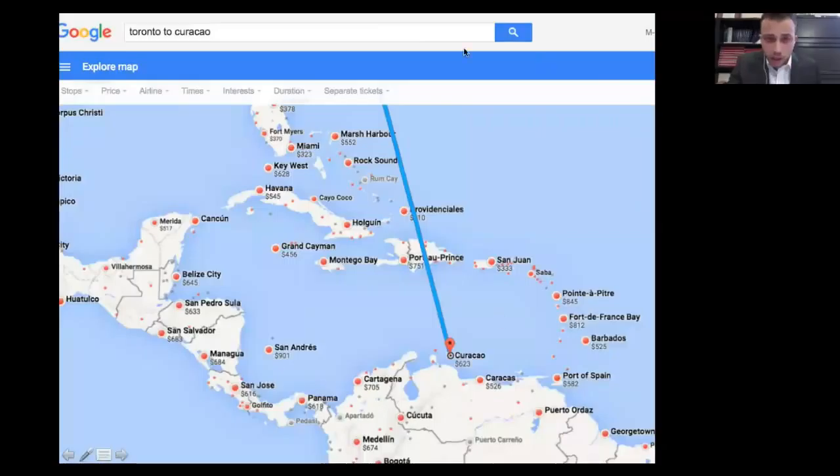So here I took a little screenshot of a Google search for round trips from Toronto to Carousel. As you can see, Carousel is a little island just off Venezuela on the bottom here. If you compare it to Havana in Cuba, the trip to Havana is $545. It's much cheaper for the Dominican Republic as well, and for Barbados. And that stems from a couple of reasons. One of the reasons is that there are more airlines that fly to Cuba than Carousel. So there are limited airlines that fly to Carousel, and so naturally the prices are more expensive. And also proximity-wise to Canada, Carousel is more southern, more towards Venezuela than the rest of the countries.